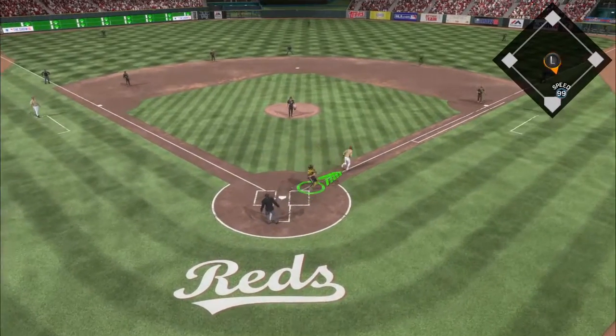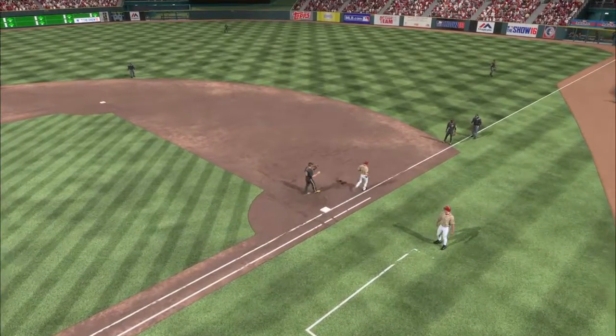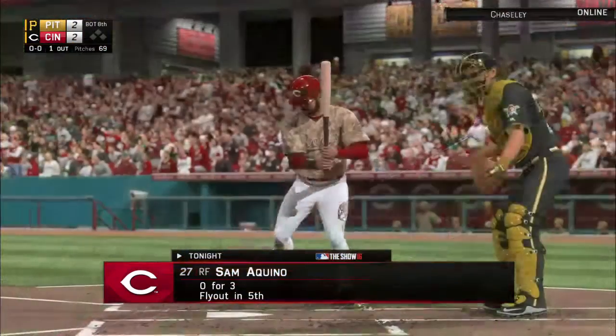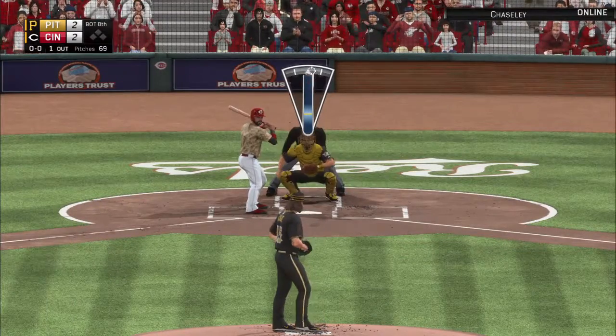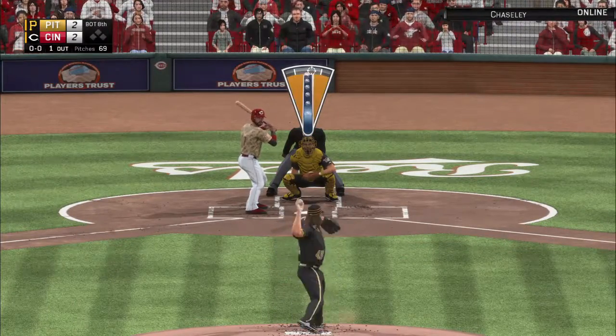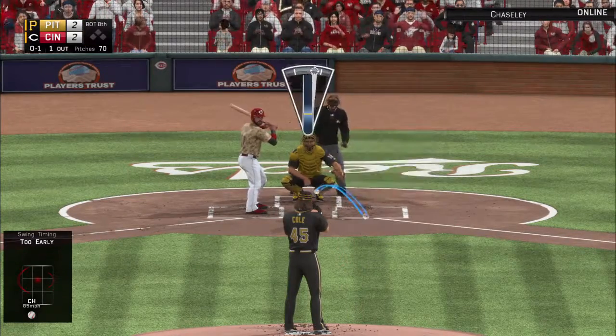Swung on in the dirt for the third strike. And he makes the throw to first. Hamilton is retired, and there's one away. Up next, Sam Aquino will stand in. He flew out his last time up. And that's just not really his game. Anytime he keeps it on the ground, he's got a pretty good chance of beating out a hit.